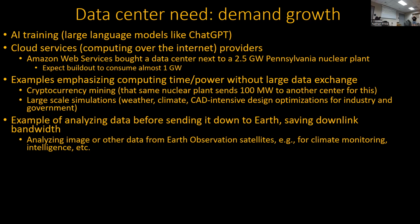I'll give you an example, not even counting the AI training: Amazon Web Services. They just bought a data center from a power company in Pennsylvania. Actually, it's Talen Energy, which is a Houston-based company. There's a 2.5 gigawatt nuclear plant in Pennsylvania, and that might be the biggest one in the US. I've seen the aerial picture: right next to it there's a big data center, which had been started by that energy company. Amazon's going to build that out, but they're going to take a gigawatt.